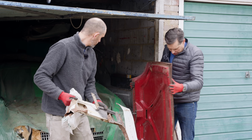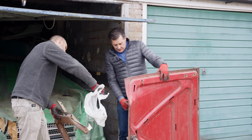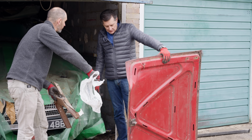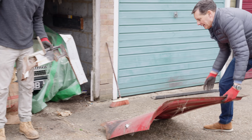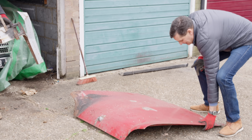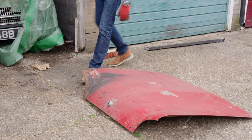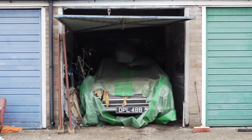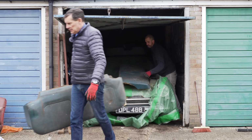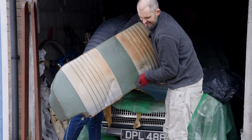Another bonnet. Is that another bonnet? Oh yeah, that's not a boot lid. That's a boot lid, yeah. That's a Consul Capri, which I think is a rare car. Rarer car, actually. Got a roof leak, really? Oh yeah.